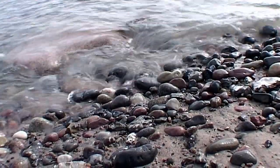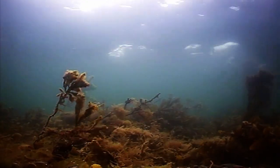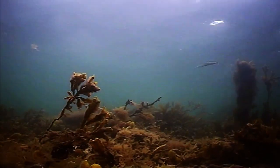There's been a lot of wind the last few days, but even if the water's murky, it can have a positive influence on the fishing. Sand eel often cruise in over shallow water.